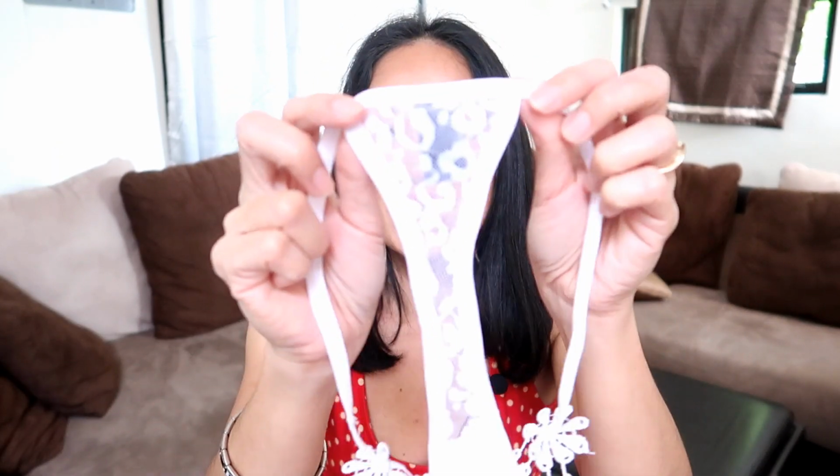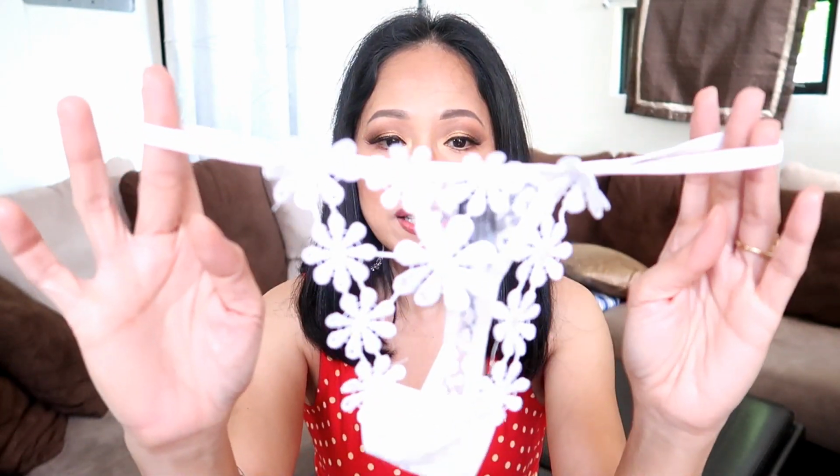Alright, let's dig into the material. Mesh or see-through, again, thong, G-string, of course, flowery lace embroidery. Be careful with this one, since the threading is very, very thin. It tears easily. I think this is just for a honeymoon or one night stand panty. The material is just not that durable for me. This will not last long.